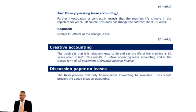Further investigation of contract N reveals that the machine life is more in the region of 50 years. Of course, this does not change the contract life of 13 years. So there are 50 years in the asset life now on investigation, which means that we still have 13, but the other guy's got 37. Which is the bigger figure? 37 or 13? 37, so it's his asset. So if it's his asset, we don't recognise the asset on our balance sheet. But if we don't recognise an asset, we don't recognise a liability either, and nothing goes to the balance sheet. But we're still paying that guy some money. If we're paying that guy some money, we have to recognise it somehow, and that cost goes to the P&L as an operating cost. How is it described when the only thing you have is an operating cost? It is described as operating lease accounting. So the revelation flips the nature of this lease into an operating lease.